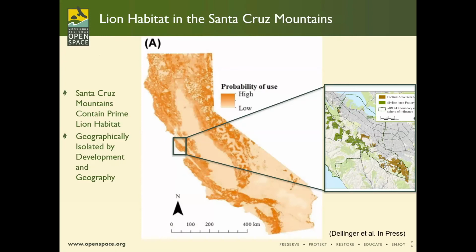So what we see here is a map of probability of use by mountain lions throughout the state. So this corresponds with how good the habitat quality is for mountain lions. The darker the color, the more suitable the habitat is for lions. As we can see here, the Santa Cruz Mountains contain really excellent mountain lion habitat. And the map on the right shows our system of preserves in dark green and dark brown, as well as other preserved lands in light green that make up that regional greenbelt of open space lands that we discussed earlier.